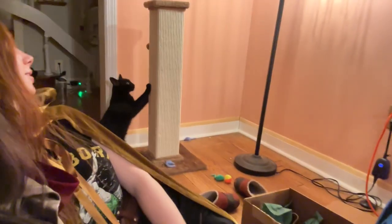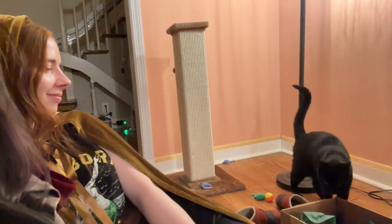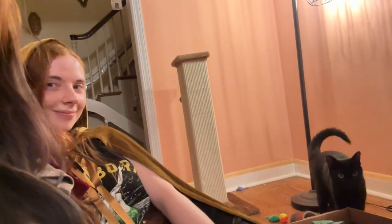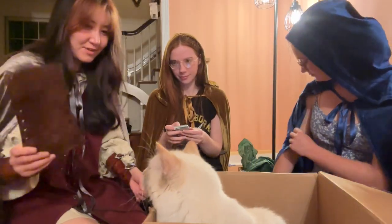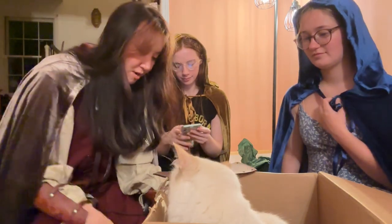Oh, wait, there's baby bat. Baby bat! Cutie! She's like, what about that box? Is that one for me? It's small. Okay, this is the front. Don't chomp. It's all done now.